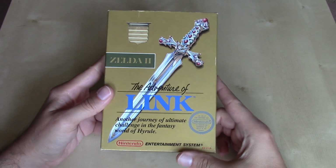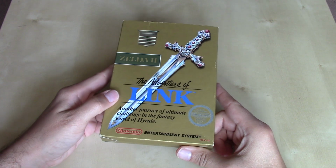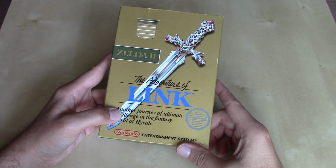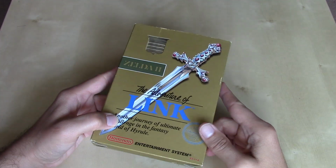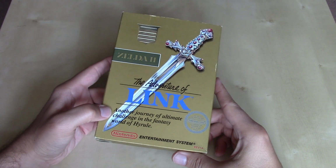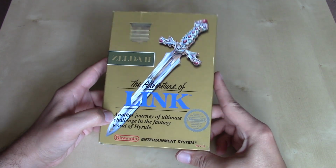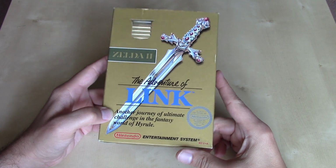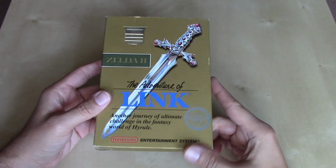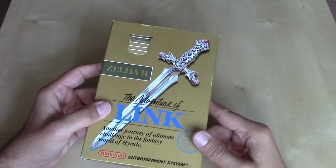And full disclosure, this isn't my favorite Legend of Zelda game. I've already said several times that A Link to the Past for the Super Nintendo Entertainment System is far and away my favorite Legend of Zelda game. I like the 2D games better than the 3D games, although I do like several of the 3D games as well. But let's take a look at this original release of The Adventure of Link.